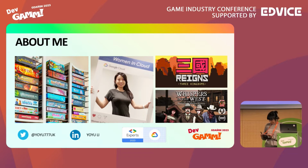Actually, I found it very funny that the icon of the indie sticker seems to be instant noodles. So I think that probably very accurately describes the social status of indie developers.